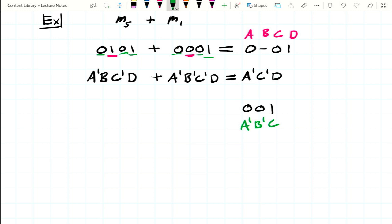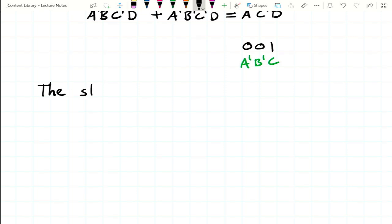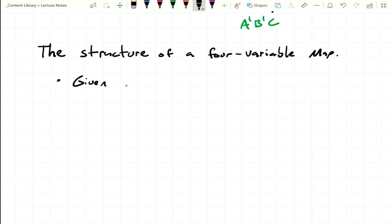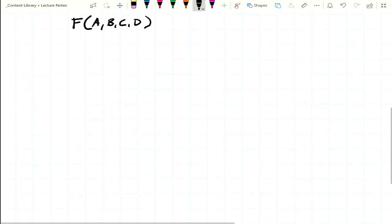All right. So moving on. Now let's talk about the structure of a four-variable map. So if we're given a Boolean function of four variables, that is, we have f, which is a function of A, B, C, and D, our K-map is going to look like this.